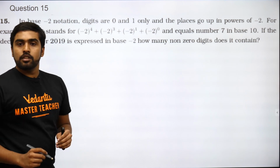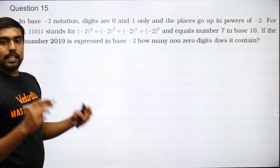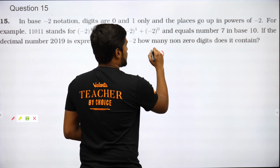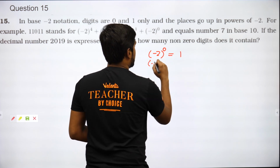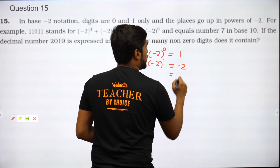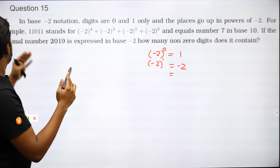So here's the next question. Over here we are dealing with a base minus 2. So whenever we are dealing with a base minus 2, it's always good to write what the values will be. So first of all, we have minus 2 to the power 0, that is 1. Next we have minus 2 to the power 1, that is minus 2. This will go on.